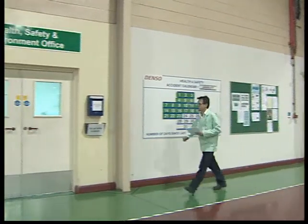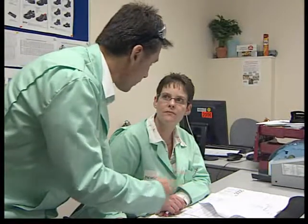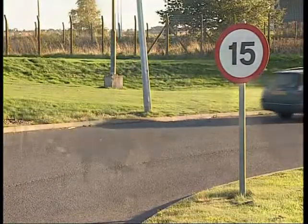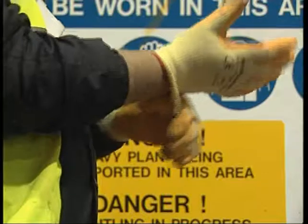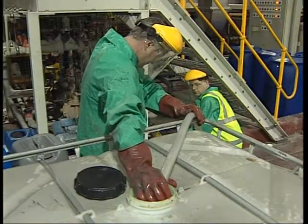If you do have any health, safety or environmental concerns during your visit to our site, please raise them immediately with your DMUK representative or with a member of the DMUK Health, Safety and Environment team who are based in the factory area. We hope now that you not only know a little more about what we expect from you whilst you're working on DMUK site, but also realise that we want to make the duration of your contract hazard and risk-free.